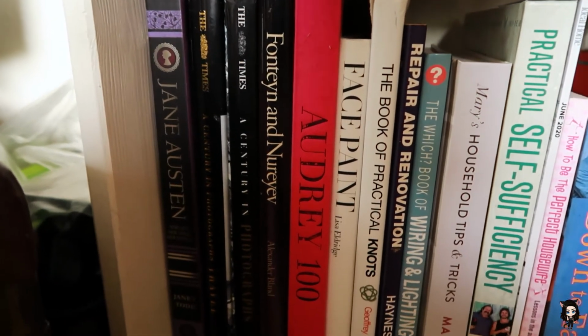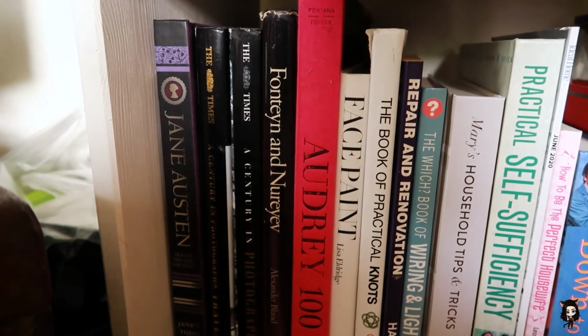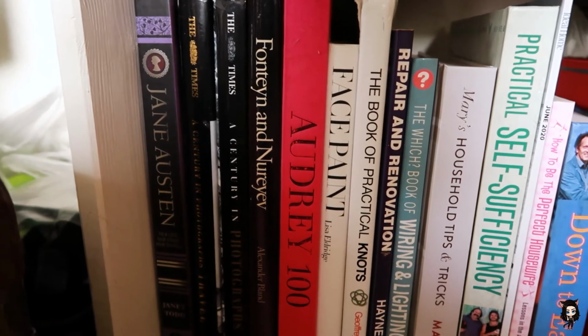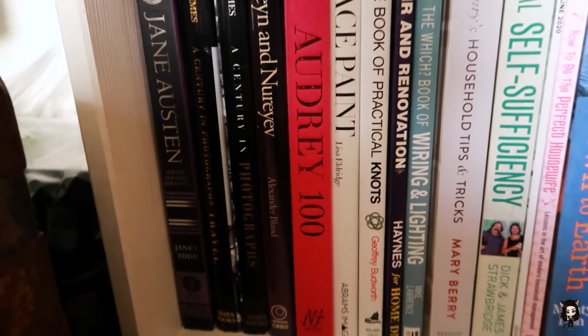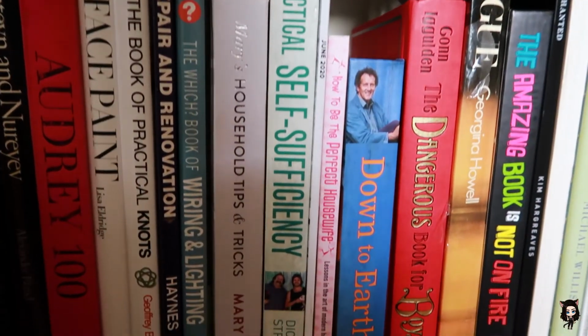More Audrey Hepburn. Face Paint by Lisa Eldridge. Bloody love that book. It's all about the history of makeup. It's really interesting. More Jane Austen. Some photography encyclopedias as well. And Mary Berry's Household Tips and Tricks.